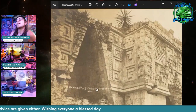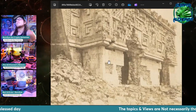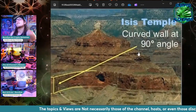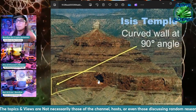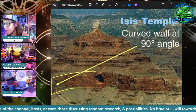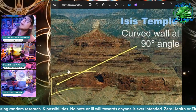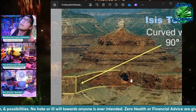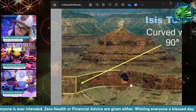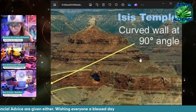A small Yucatan. Wild sight. And here we go. Here's Isis Temple before they covered up the cave system in it, the giant entrance that somehow grew a wall when an airplane hit it. The first time in history that a giant cavern opening turned into a wall when it was struck by an airplane. Yes, you heard that right.